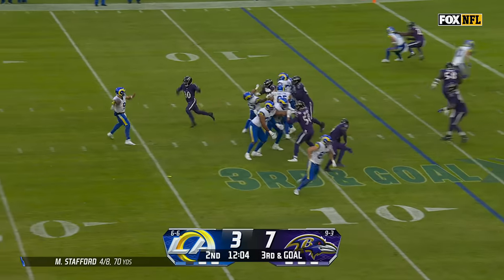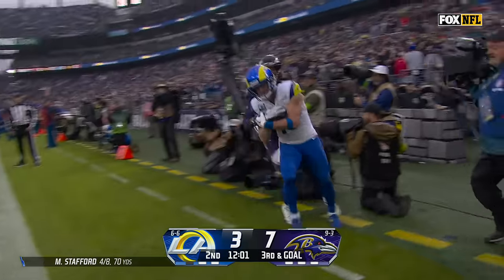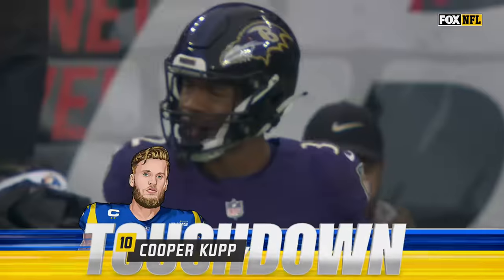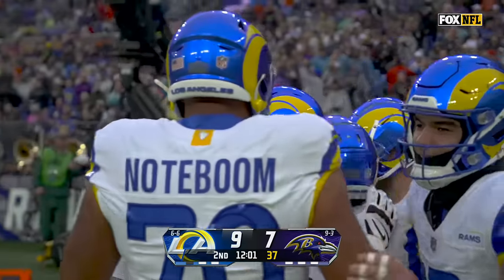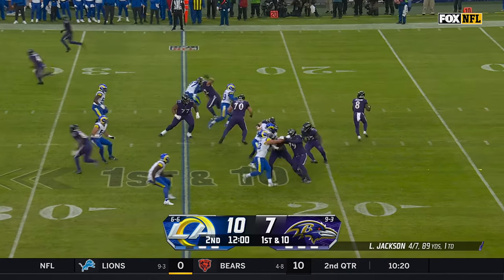On 3rd and goal, Stafford pressured, corner of the end zone. Cubs got it for the touchdown. 2nd consecutive game, this old hookup has resurfaced. Stafford to Cup, and the Rams take the lead. Let Matthew Stafford see that visually and adjust and make the throw.